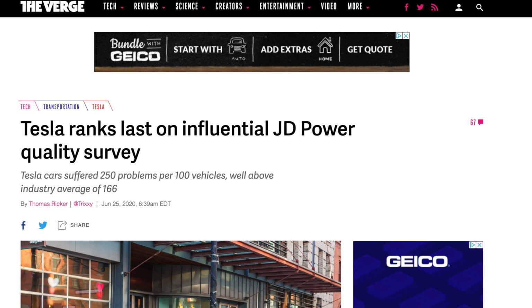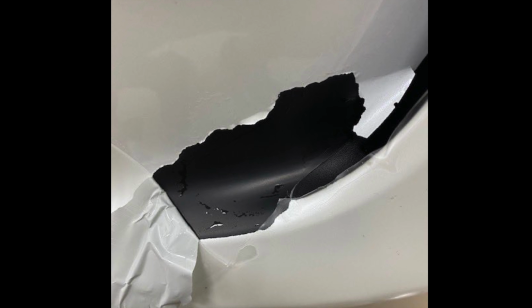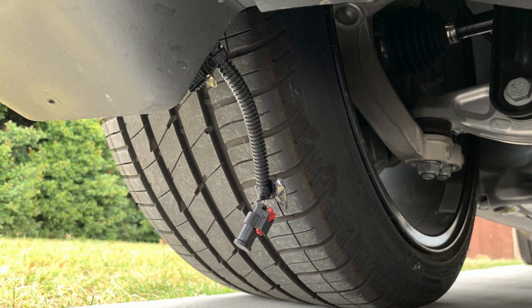Alright, let's talk about Tesla quality control, and more specifically, quality control on their new Model Y. We're going to talk about what this means for Tesla as a company, and also get into the individual stories of a bunch of other Tesla Model Y owners and what issues theirs came with.